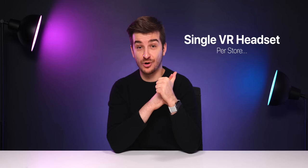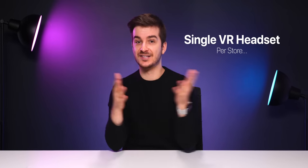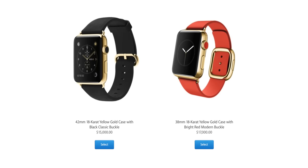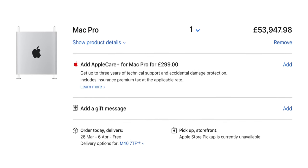However, Mark Gurman claims that it is supposed to be so expensive and difficult to get that Apple plans on selling a single device per store. That's pretty nuts. This would make it as rare as the gold Apple Watches, or as a high-spec version of the Mac Pro in terms of how few units would actually get manufactured.